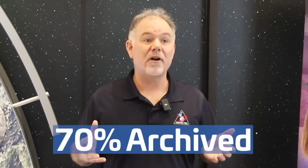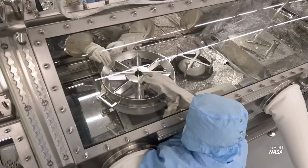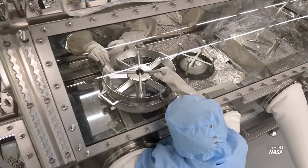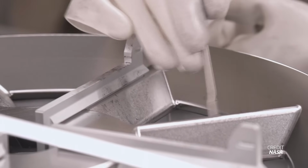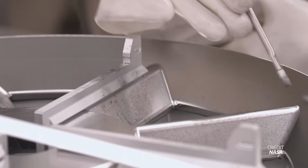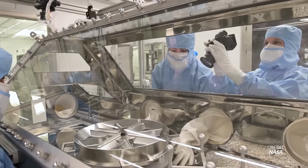This 70% of this returned sample will be archived, saved. Some of it's been frozen in a freezer, and will probably be opened 5 decades from now. And folks will have an opportunity to study it with techniques that don't even exist in our laboratories today. So there's going to be so much new information that we're going to learn about the history of Bennu and the parent body from these really precious samples.